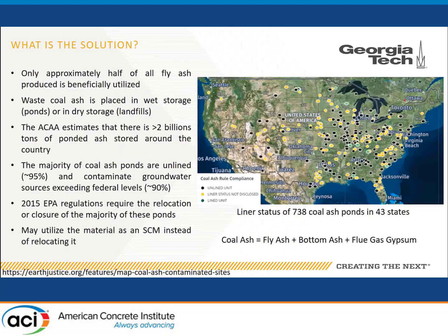Now, as it turns out, only about half of all fly ash produced is actually beneficially utilized. The majority of this material is rejected, mostly due to a mismatch in supply and demand, where the majority of fly ash produced in this country is during the winter months when construction slows down. So this rejected material is stored in coal ash ponds or in landfills, and the American Coal Ash Association estimates that over 2 billion tons of coal ash is stored in ponds around the country.